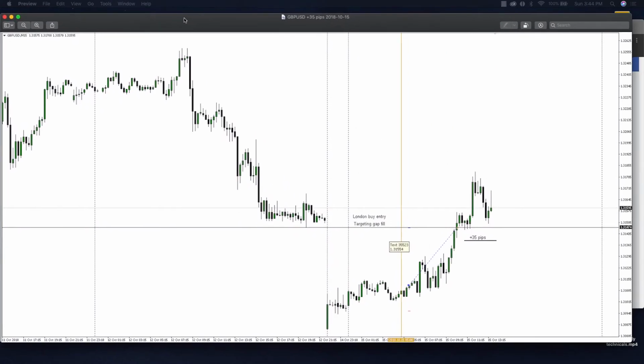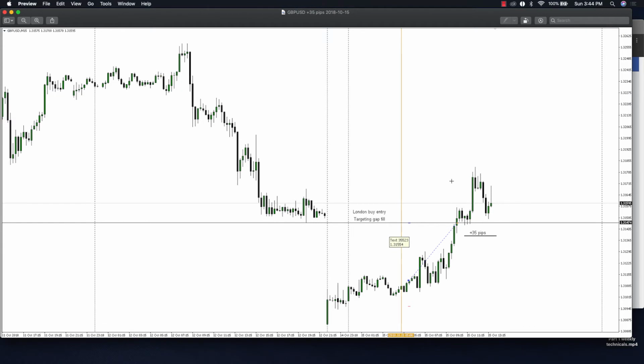So here is a couple different examples of trades that we took inside the group. This here was a trade that we took on GBP USD. It was a 35 pip trade, and we took this October 15th. So I did the most recent trades that I have.